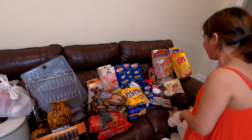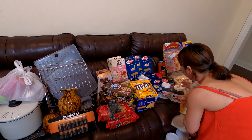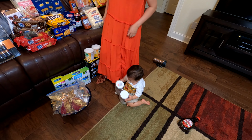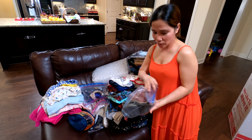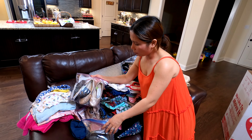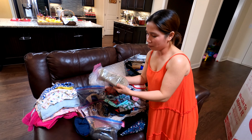So, okay. I got a monkey here. You want this Nutella? You want this Nutella? Okay, here we go. You got a Nutella. And then some... Oh my goodness, that's a lot of clothes. Yeah, small boots of Stephanie. And shoes for Sophia. This is for Sophia.